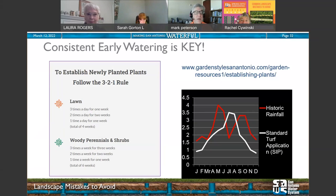The concept is you're watering many times, frequently, but little amounts. And then you gradually change, as the plant grows, to infrequent, deeper amounts. So that's kind of the key. It's consistent, constant watering, but the methodology slightly changes over time.